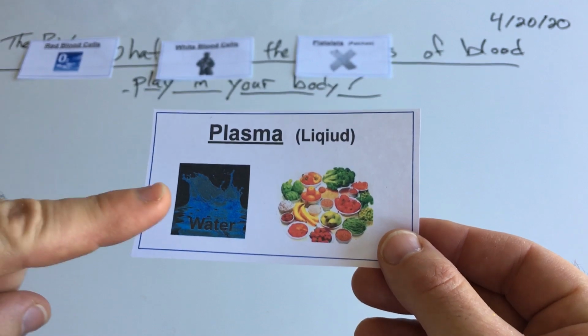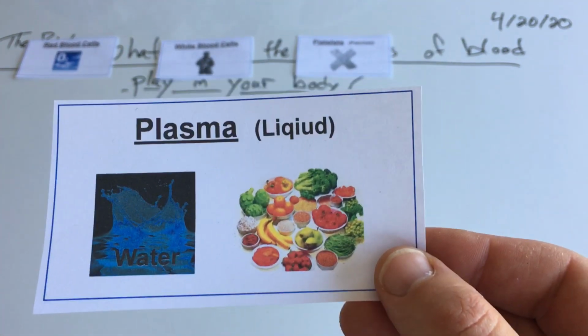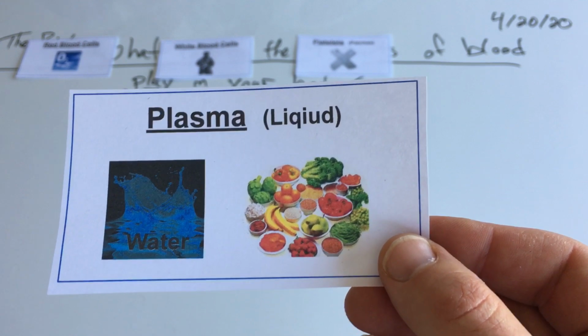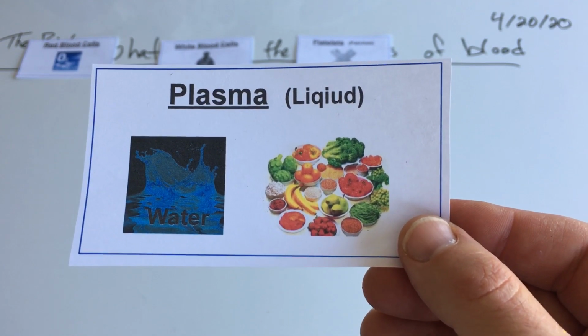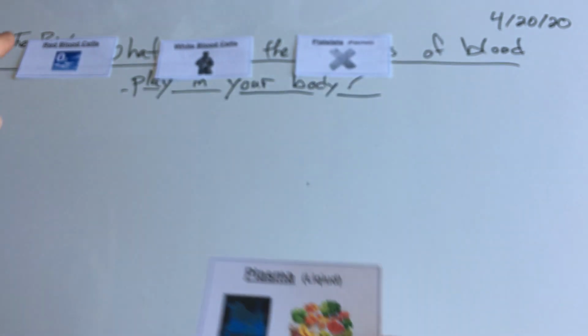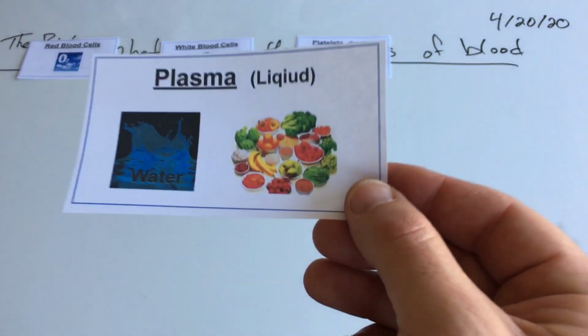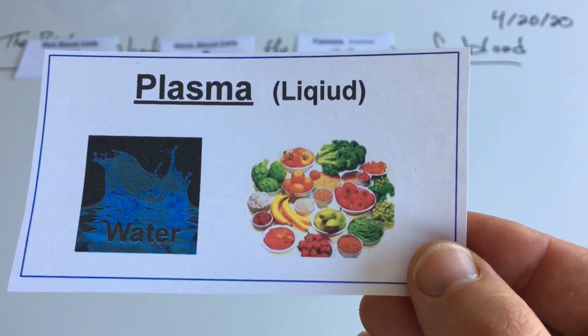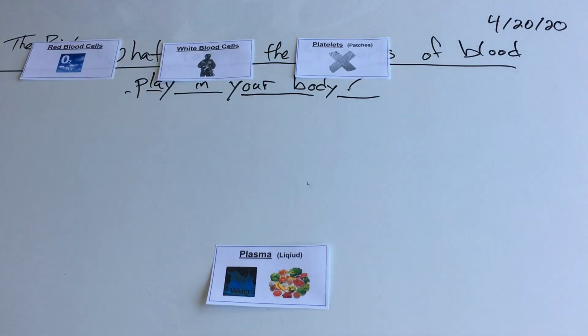Well, use a lot of liquid. Plasma is what makes blood flow. Now we're going to talk about why it says water and there's pictures of nutrients or food there. But the first and foremost thing is it is the liquid. It is how you get people to go down water slides. How do you get people who are solid, like red blood cells, white blood cells, and platelets, to go down a water slide? You use a lot of water. So plasma is the liquid portion of blood.